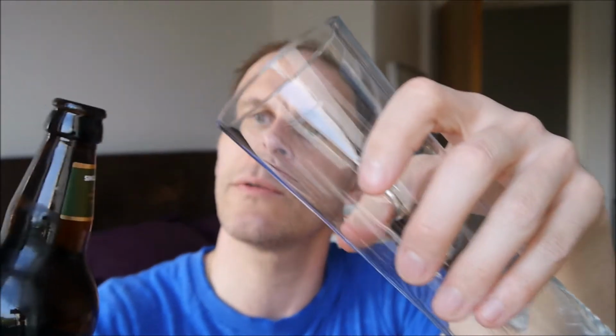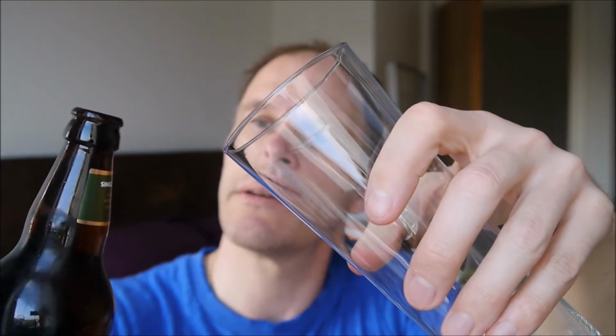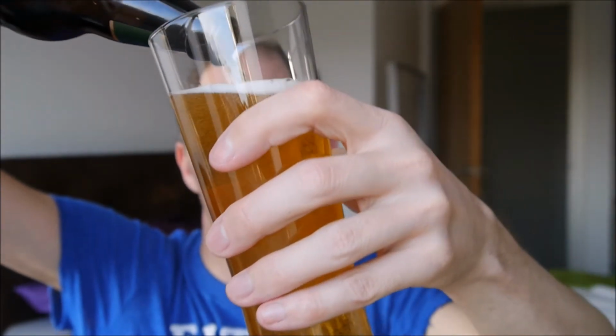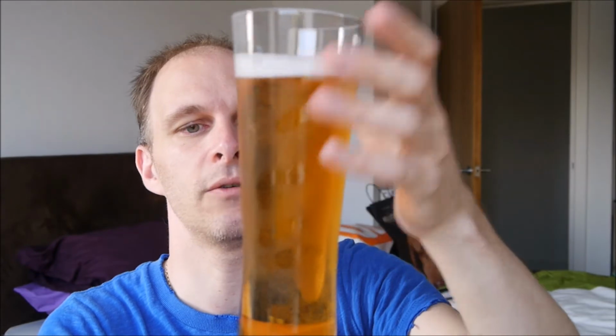So, should we have a look at it while we're doing it? It's a single variety hopped ale, light malty beer, full of flavour with a citra hop, which apparently will give me grapefruit, lychee, gooseberry. Oh, that looks good. Let's do that up there for you. Oh, you can smell it. Yes, you can smell it already.